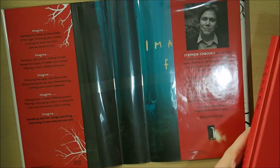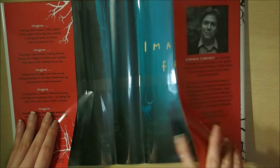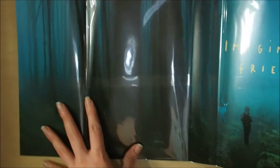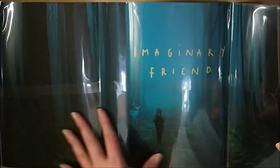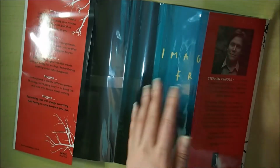And I just remove this to show you the alternative dust jacket. This is why you're given the 3D glasses, because when the plastic isn't on there, you can actually see a 3D image. And so this is our special exclusive undercover dust jacket with the Goldsboro Imaginary Friend. This is limited to 750 copies only.